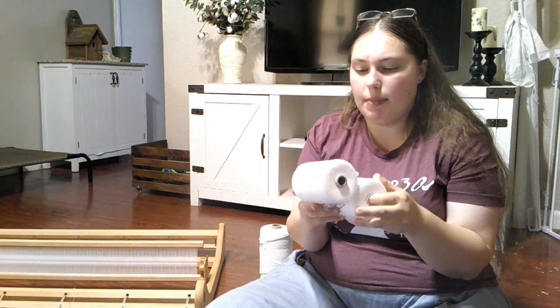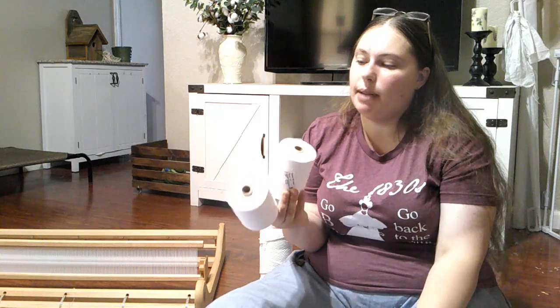And this is what we're going to be using for the actual weaving portion. They do come in half-pound spools, if I didn't say that before. And yeah, again, about 12 of them. So we're going to see how many pounds I need for this petticoat.